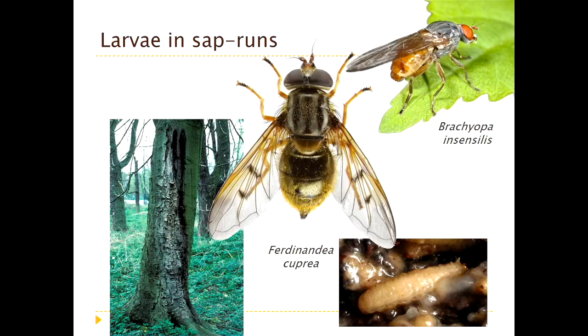Now, that sap then starts to ferment. It fills up with yeasts and bacteria, and there's a whole range of filter feeders that go into it. And needless to say, there's hoverflies that will make use of that. Some of these hoverflies are really rather nice because you can actually get them to appear by just scraping the sap. That releases all sorts of pheromones, and the male, particularly of this thing called Brachyopa insensilis, will appear almost magically outside the sap run. They are delightful. They're also remarkably able to cope with desiccation. So these are the sort of things that can almost come back to life because sap runs dry up as the season goes on. Hoverfly larva sits there, waits until the next sap run starts working, and then they take over again.